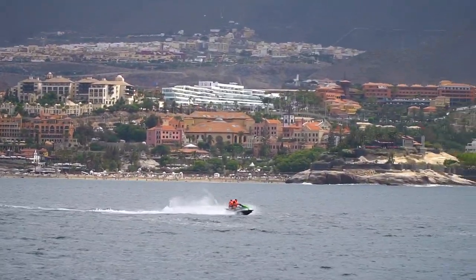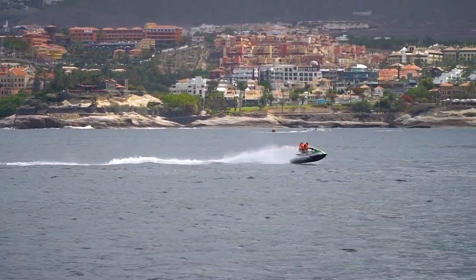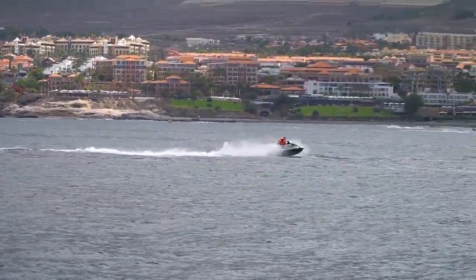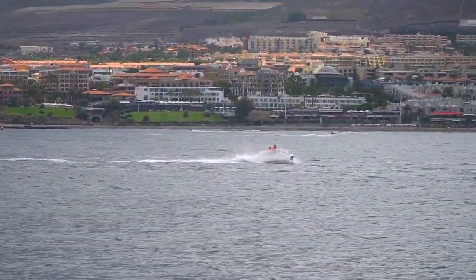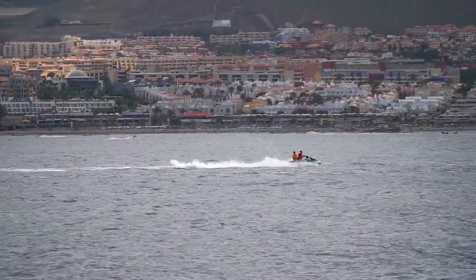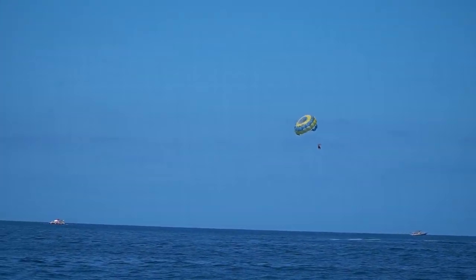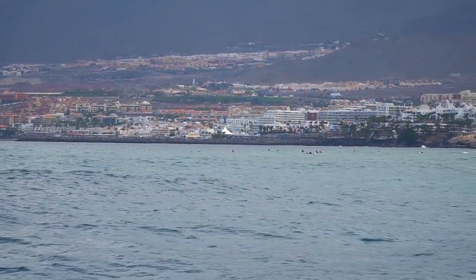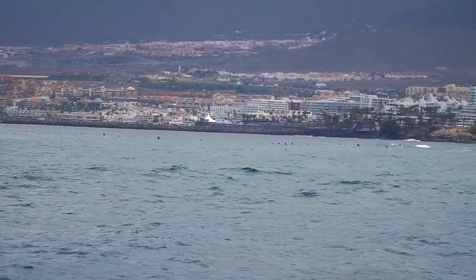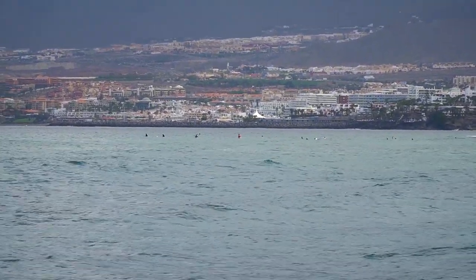I think all resorts have about 3 or 4 units that they rent out. It's just crazy how these guys go up and down. Look at all those resorts in the background. It's crazy. And of course, parasailing. Quite a bit of parasailing, and on the odd occasion where you find a wave, there's a couple of surfers out as well. Quite a hectic coastline.